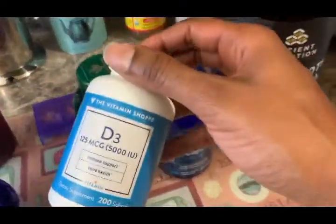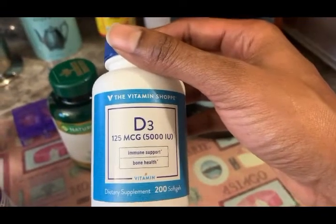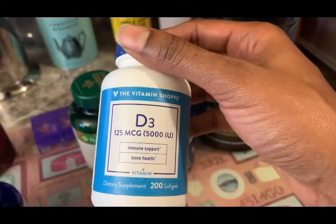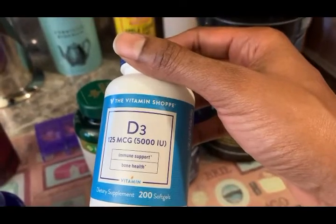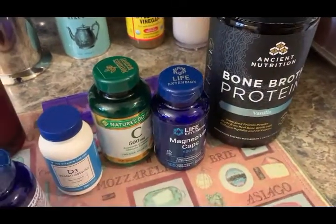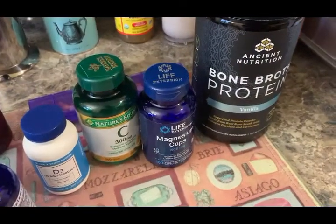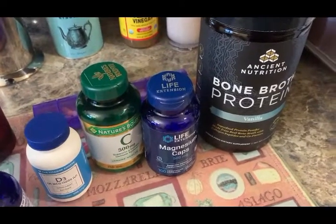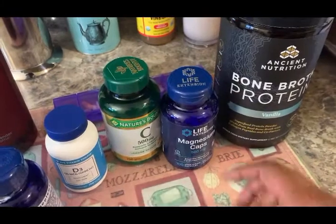The next thing that I'm taking, very important, most people in this country are deficient in vitamin D. So I take vitamin D3. Right here is 5,000 IUs. I take 2 of these, so I take 10 per day. For some people that might be too much, but I am dark skinned and I live in the Northeast and I don't get enough sun and I don't want to be deficient. So that puts me at the right amount per day.